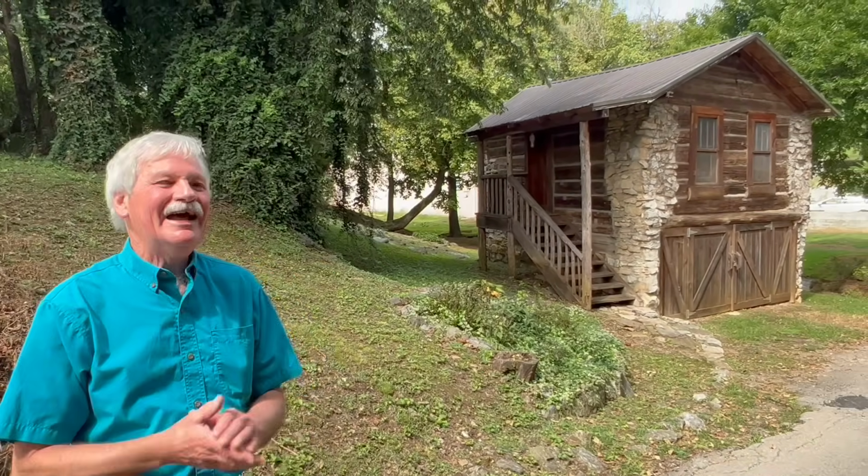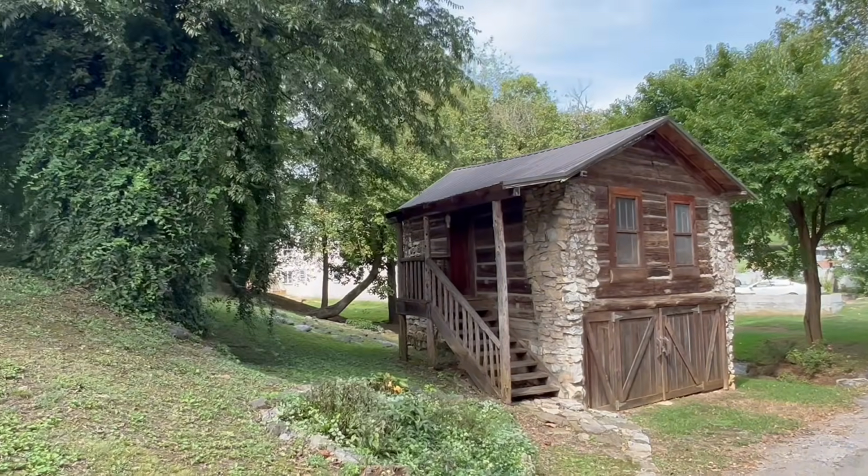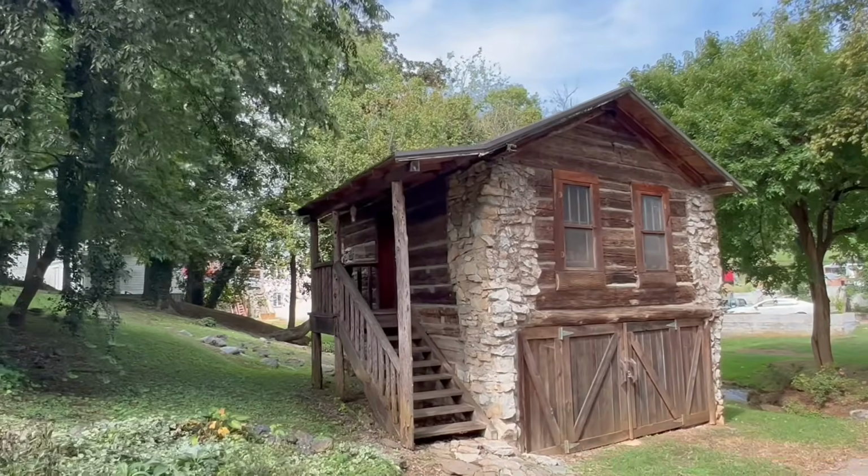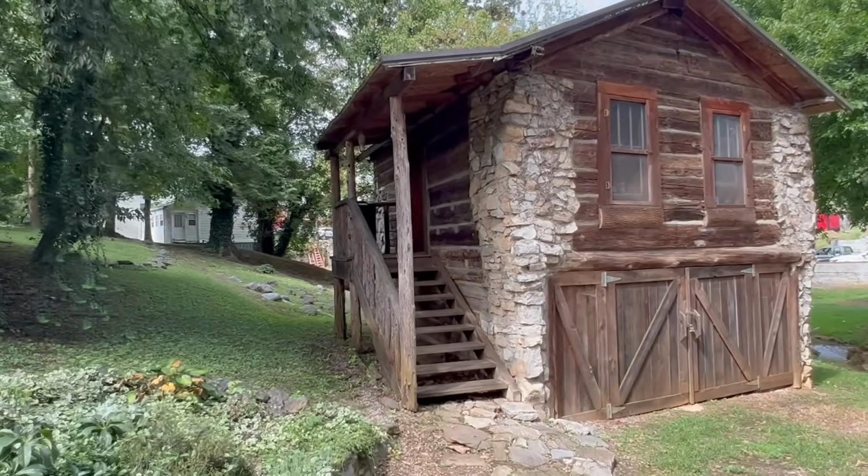Hey John, when people come to an Old Town National Historic District, I always want to see a log cabin, and most of them have been either replaced or weatherboarded over, but now we have a really nice example here of an original log cabin.